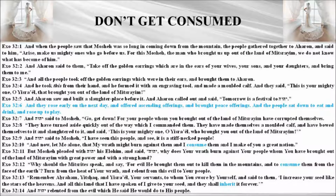Because Moshe was in the order of the King of Righteousness. He was a priest in the order of the King of Righteousness. And since they didn't want to obey what was written on the marriage ketubah and commit adultery at the foot of a mount with the golden calf, he was going to consume, kala them, and make a great nation of Moshe.